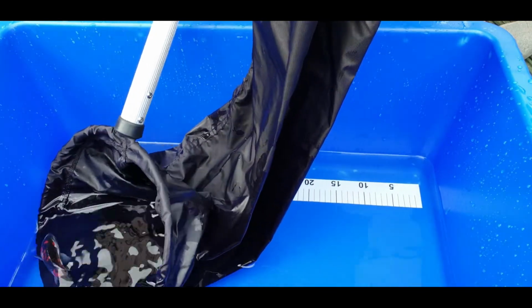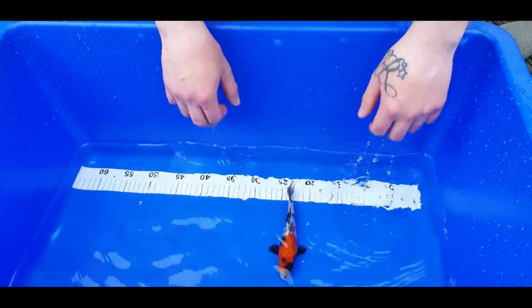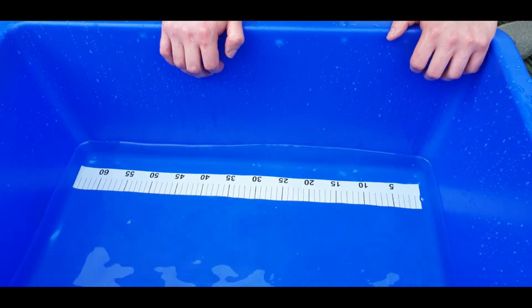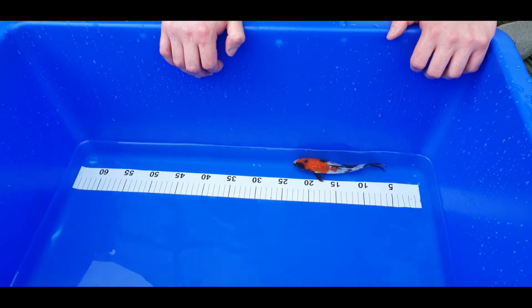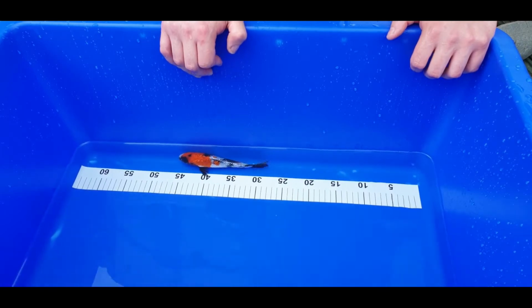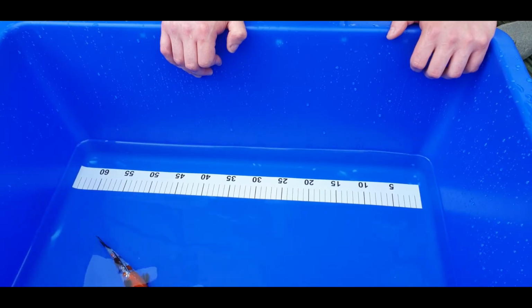They were all born at the same time, really, in the shed. Beauty, aren't they? I'm really pleased with them. I'm really pleased with them.